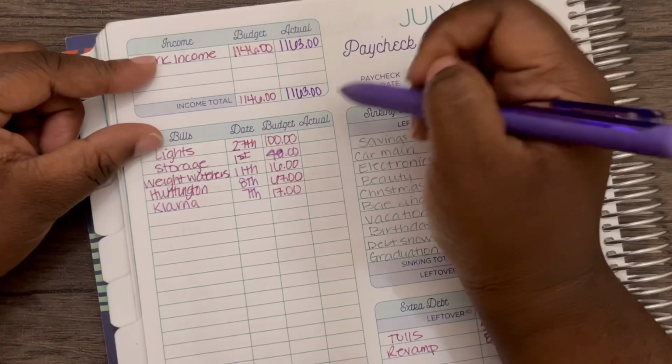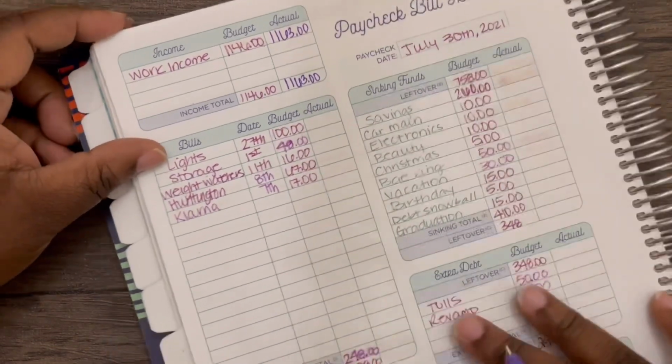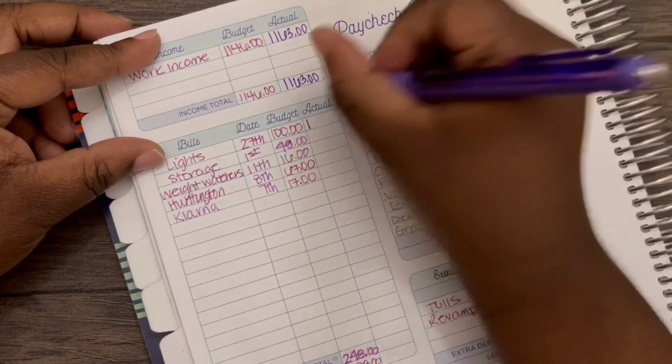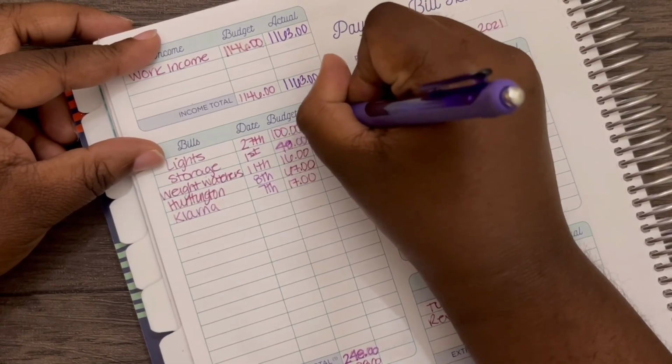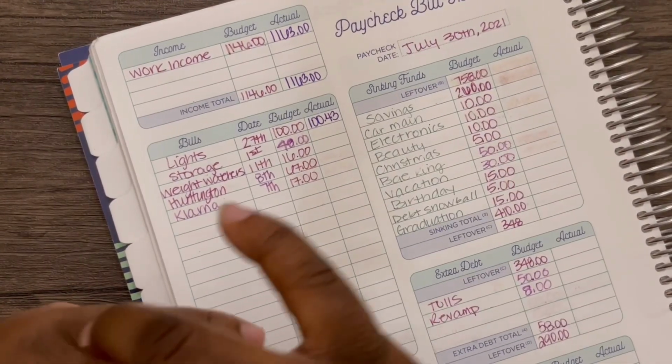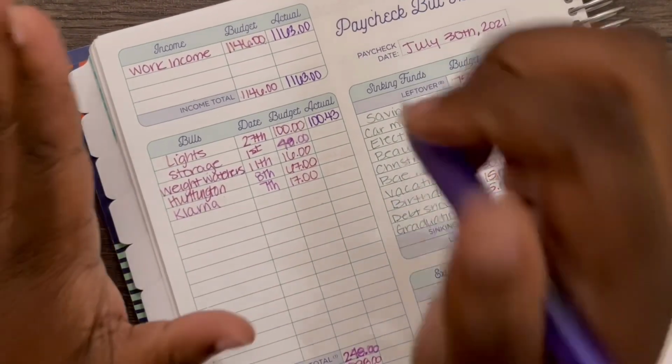So we're going to go ahead and do the bills. For the lights, I budgeted 100, but it was 143. So 43 dollars different. I'll take it.